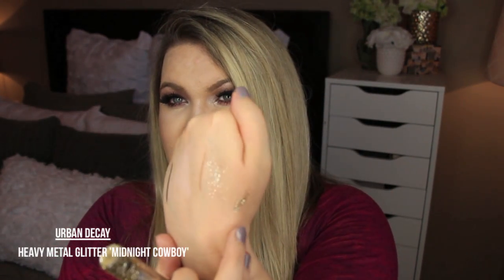You can use it as a liner, and it's super duper pigmented, so you're not having to go back over it. You just use it to extend the line. So it's super duper pigmented and nice. So if you want to use it for a cut crease glitter look, or if you want to just use it for a nice glitter eyeliner look, I love it.